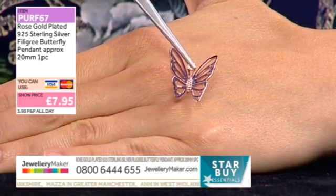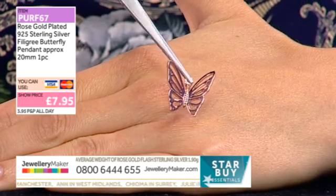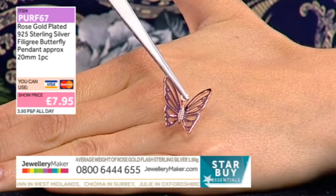But we all know at the moment this year's look for earrings is the bigger the better. Yeah. Although I probably wouldn't cut the connector off. I'd probably attach a gemstone to that. Yeah, just wire wrap a gemstone straight onto that. Why not? Yeah.